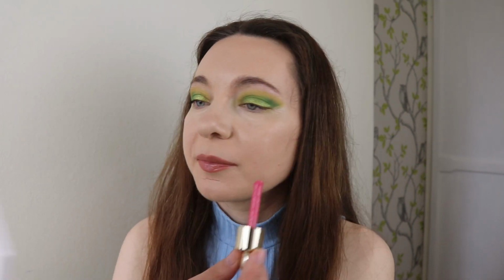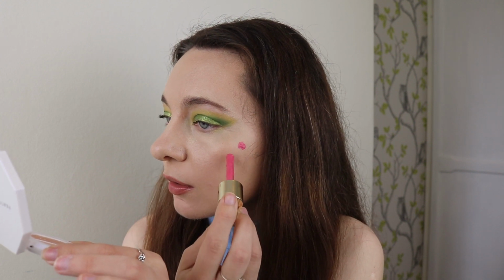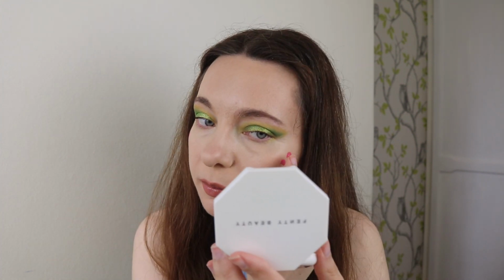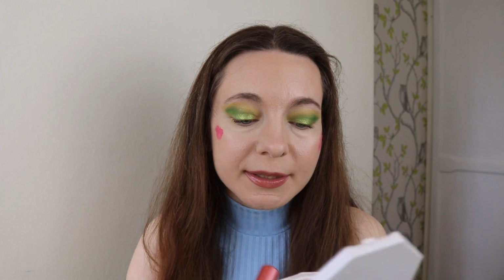I added one dot and I'm gonna do the same thing on the other side. So it says to add like 2 dots. If it's gonna be as crazy pigmented as the other one, then ooh la la, we are here for a treat. And let's blend. Oh my god, now this is so pigmented. Oh my goodness, why did I even add like 2 dots? This is way too much than I expected.